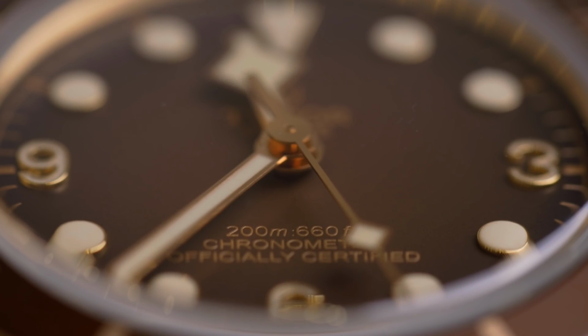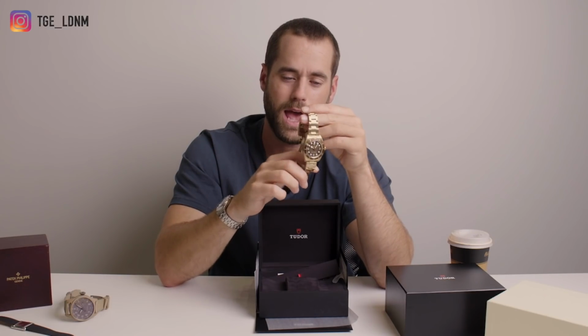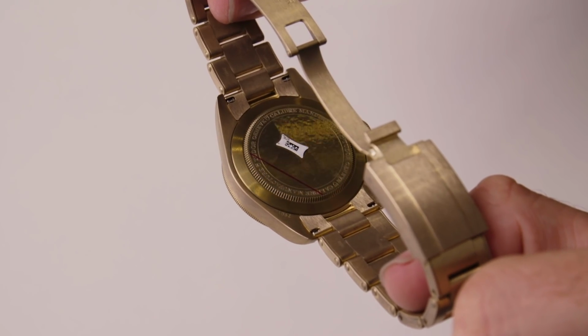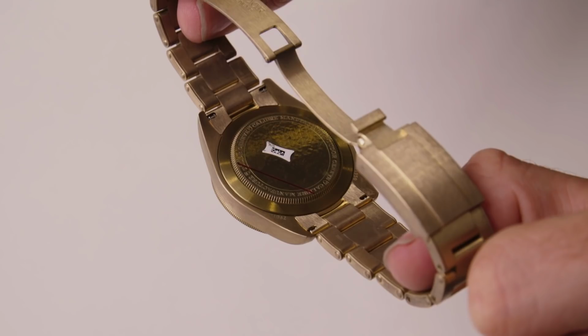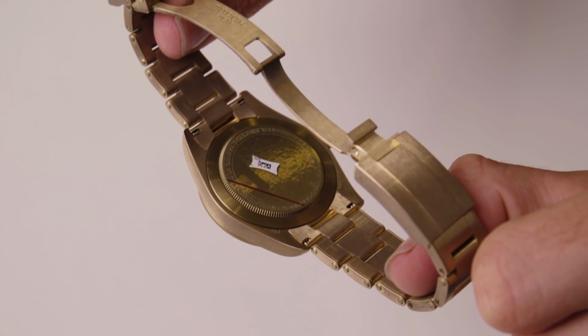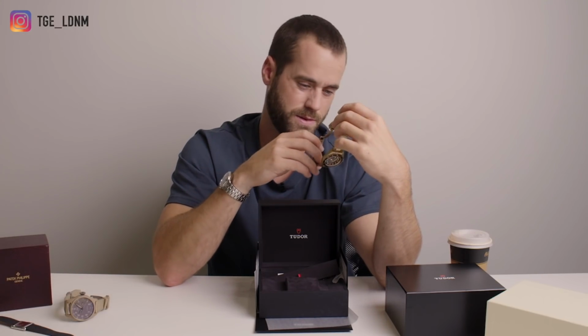It is 200 meters water resistant. You've got a screw down crown there, and the case back is bronze as well. Interestingly, on the case back it's got a sticker still on it, and you can actually see the original finish that it was before it got to oxidize and whatnot. So there's quite a nice little contrast on the back there. That was quite clever of me.